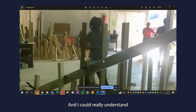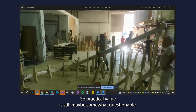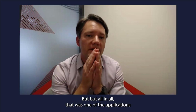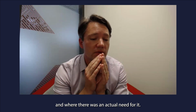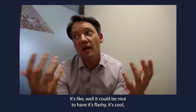And I could really understand why you would need an augmented reality application for that. Of course, it's not a real building. It's a sculpture, it's art, etc. So practical value is still maybe somewhat questionable. But all in all, that was one of the applications where I actually saw it work for the first time, and where there was an actual need for it. Because in most cases, there's not a real need for it. In many cases, it could be nice to have.